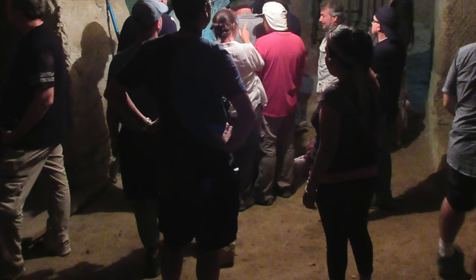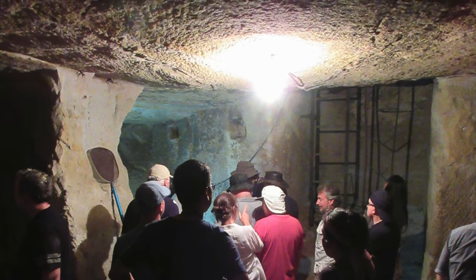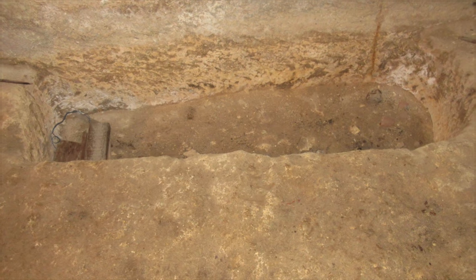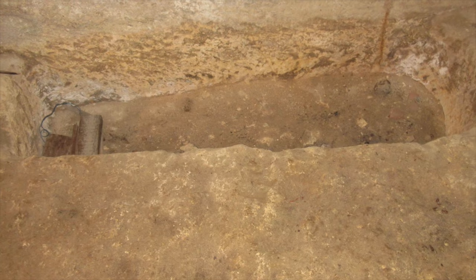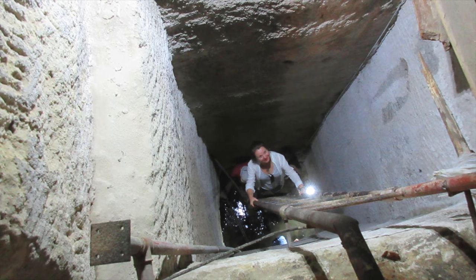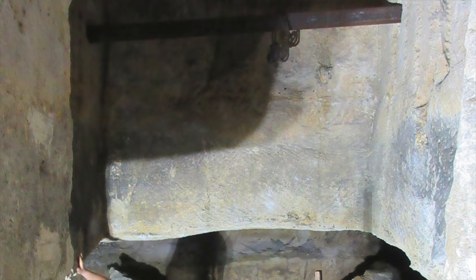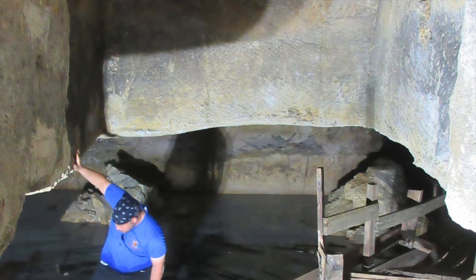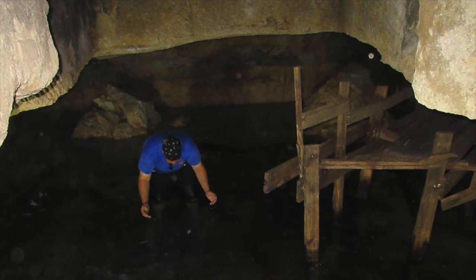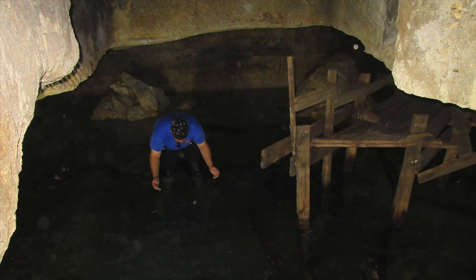And here we have our group peering down into the final level. And this is a small niche in the floor that had a sarcophagus, probably with a human being in it at one point in time. And now looking down into the final level of the Osiris shaft. And when we get down there, we'll notice here is Yusuf Awiyan standing on top of a submerged giant granite box. And the water here is crystal clear. Very amazing sight, astonishing to experience.